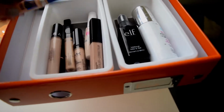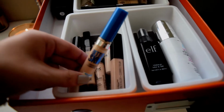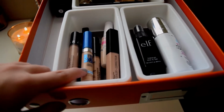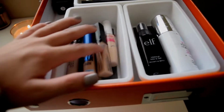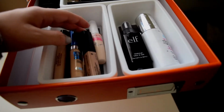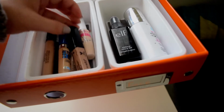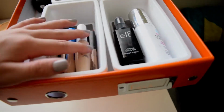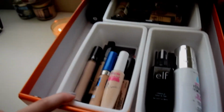This one's my favorite one right now. This is the Maybelline Super Stay Better Skin. I love that one. So that's the one I've been using most recently. I also really like the CoverGirl Ready Set Gorgeous, and then the Wet n Wild Focus Concealer. This one's more of my highlighting concealer because it's really thin. But anyway, those are my 3 favorite concealers.